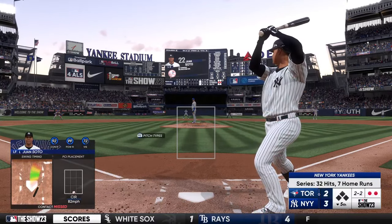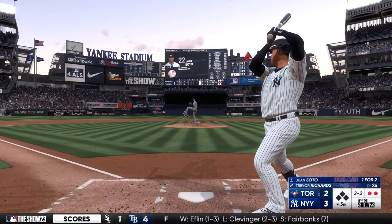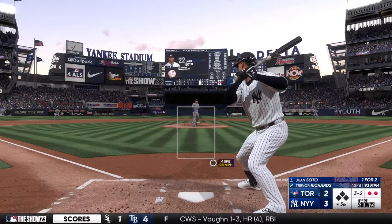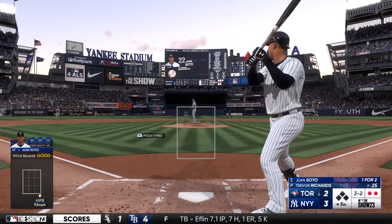Way out front for strike two. Man, he really sells the changeup with that arm action. Next offering misses, and now it's 3-2. Really good take, especially with two strikes.